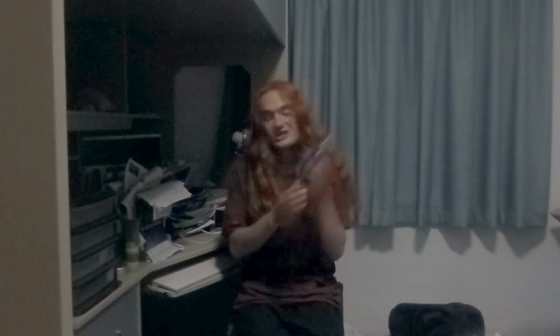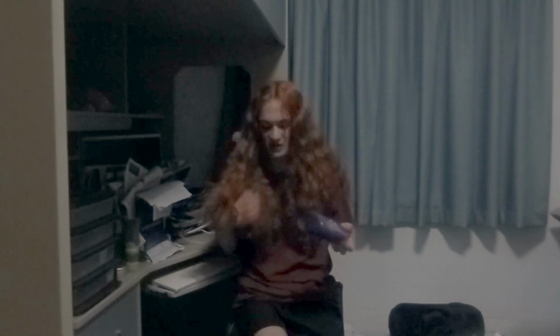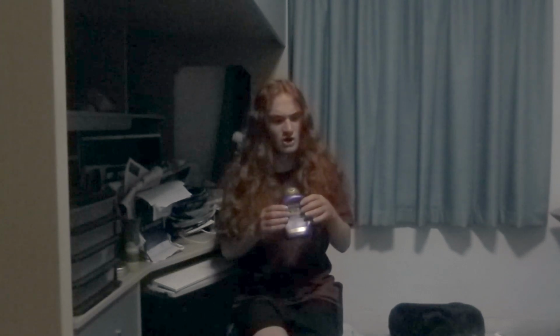Next, I have the OGX Thick and Full Biotin and Collagen Conditioner, which was actually really good. And it was purple as well, which was so cool, and that's what I paired with the shampoo to do the curly girl method with. So it's a shame that the shampoo was a bit of a letdown, because this was actually quite good. It conditioned my hair, it made my hair feel really soft after using it. It didn't have much of a smell, so if you're looking for a nice smelling product, you would probably be disappointed by this. But other than that, it was pretty good.